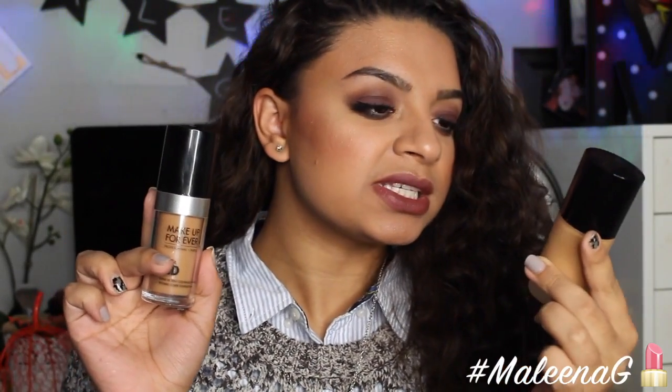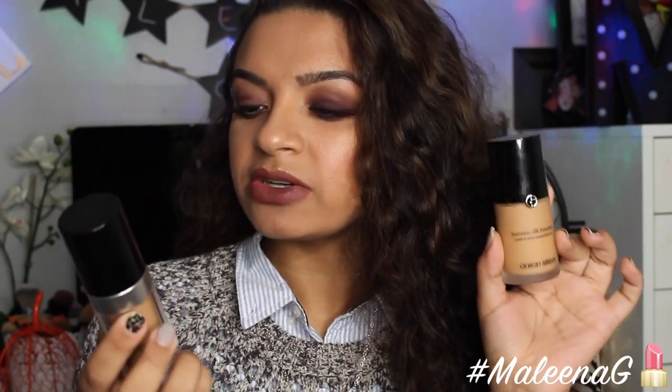Moving on to my makeup favorites, 2 foundations I want to share with you guys that I've actually been mixing together, putting on my face, and it looks absolutely flawless. I saw Luster Lux mix these 2 foundations. This is the Giorgio Armani Luminous Silk Foundation and the Makeup Forever Ultra HD.